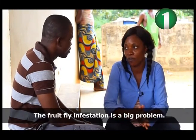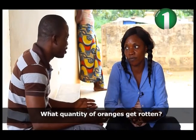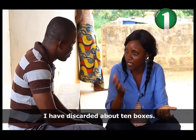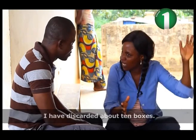It's a big problem for us. It is a big plantation. Sometimes I buy 10 boxes and I have to throw away 2. Oh, that's serious.